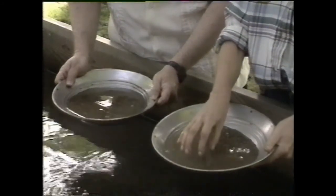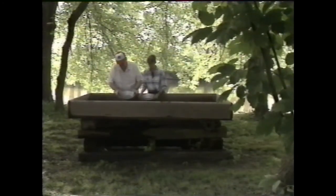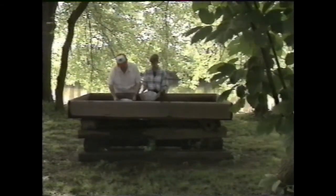So you also want to tilt your pan as you're shaking. That's right. You can pan for real gold here at the NTR canoe livery. Traces of gold left here by the glacier as it carved out this valley. But don't plan on getting rich.